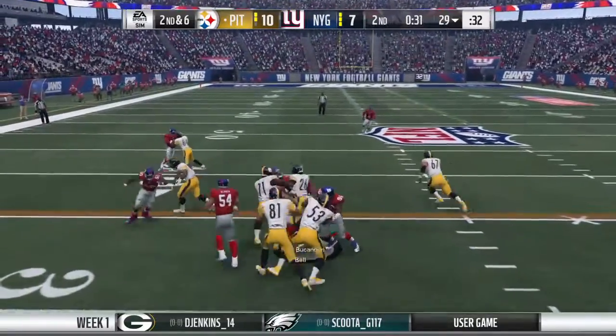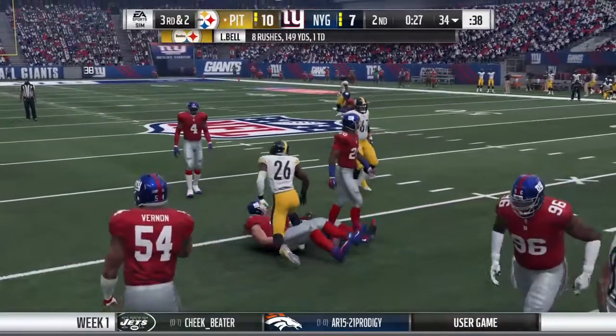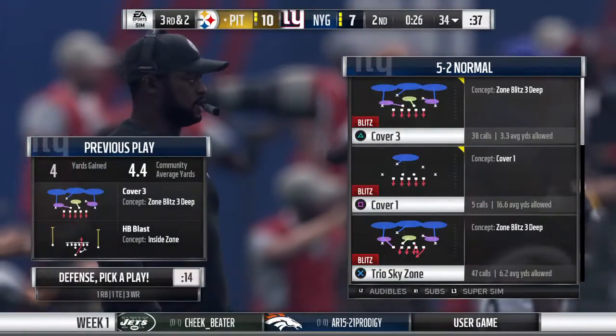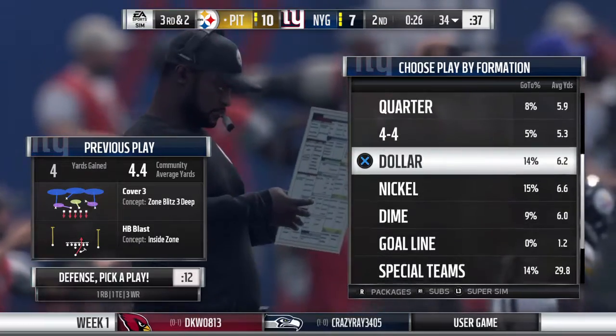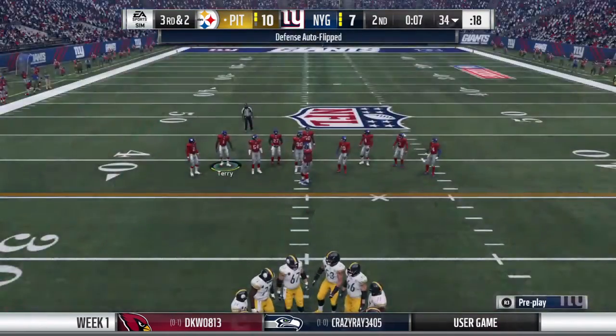Roethlisberger with a give to Bell. And he'll take this up near the 35, maybe the 34. Give him 4 on the carry, and it'll make this a third and about 2. On any running play that's called, they're always hoping that it's going to break big and go the distance.